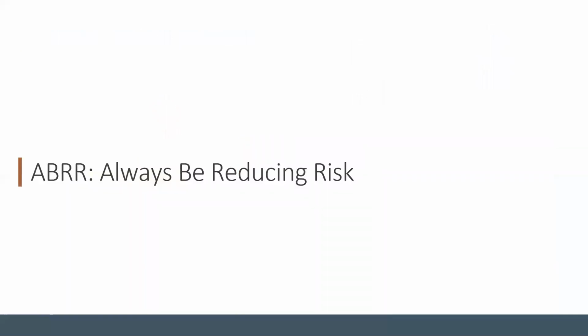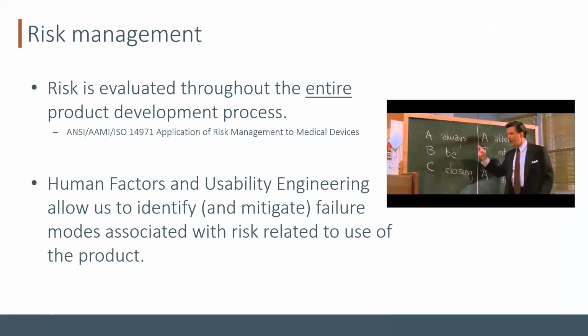So I want to quickly just talk about risk and how it plays into what we do for human factors. So on the next slide, we've got a little bit of risk management reminder. So again, we're evaluating risk throughout the entire product development process. And whenever we see risk, we want to try to reduce it as much as possible. And as I mentioned earlier on, human factors and usability engineering is going to try to address the risk associated with use of the product. We could say misuse, but really it's anything related to use. We're going to say, okay, how can we reduce the possibility of someone getting hurt or worse with each interaction of the device?